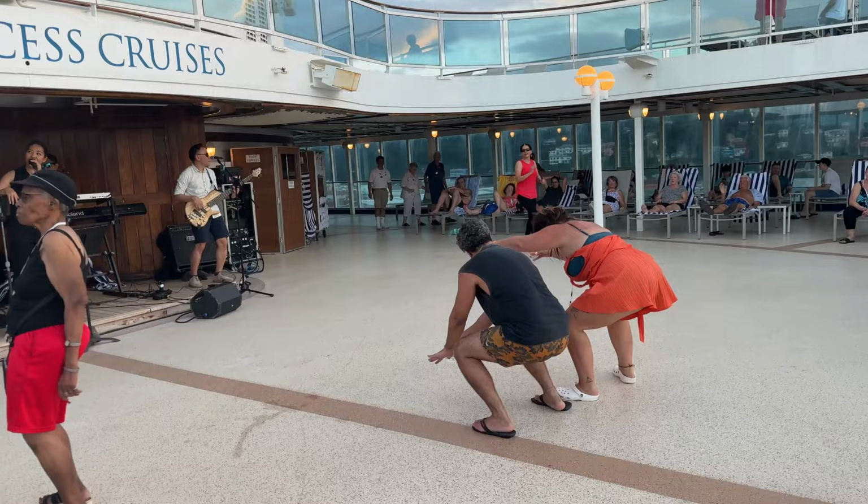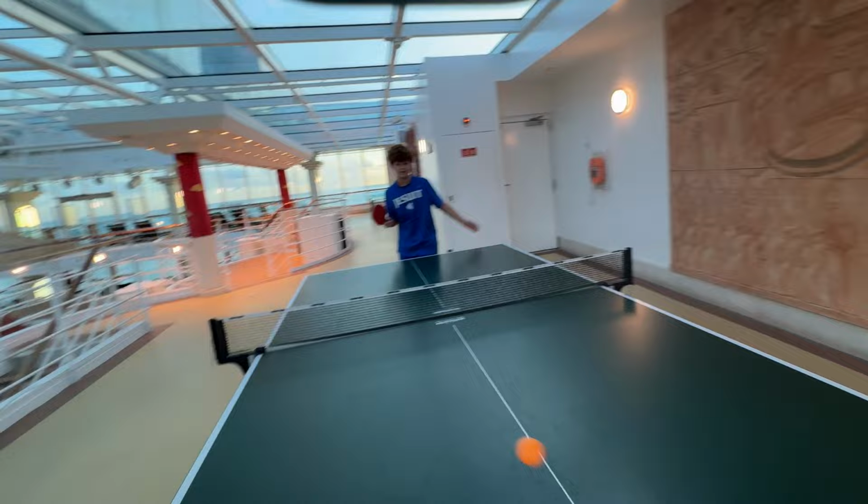James and I like to do on the cruise is play ping pong. Aww.